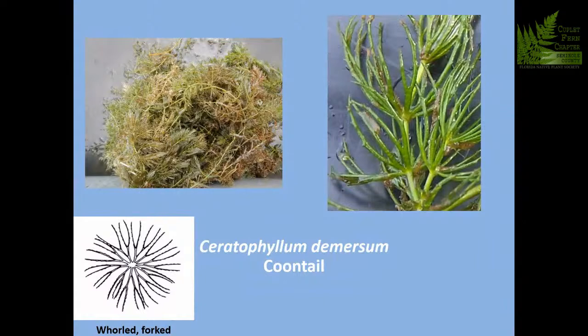I'm going to start with a common submerged plant that has a leaf pattern that's whorled and forked. This is Ceratophyllum demersum, or coontail. On the right side is its typical color. It's usually a bright green. On the left side, though, you can see that it can vary. This one is kind of orangey. Sometimes it can even look a little more brown or black, depending on the conditions it's growing in.